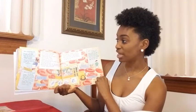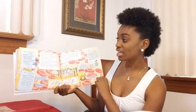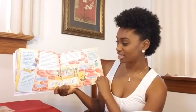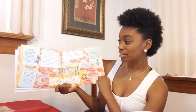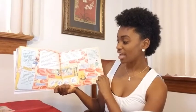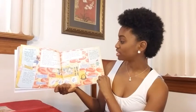What is blood made of? A little more than half the blood is a yellowish fluid called plasma. The rest of the blood is made of floating cells and platelets. Why is blood red? Without a microscope, blood looks red because there are so many red blood cells in it. In every drop of blood, there are millions of red blood cells.